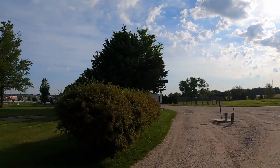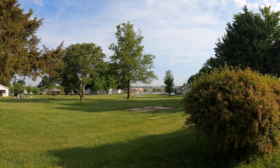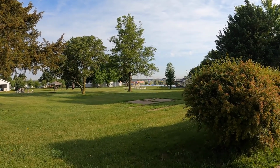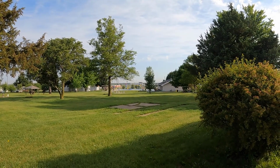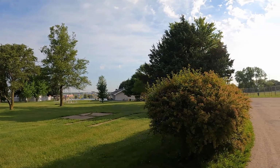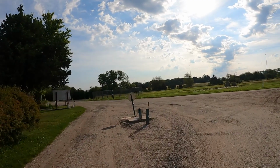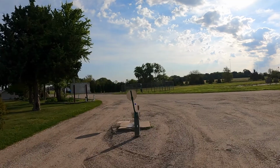It looks like they do have a pool in the distance over there, but it's closed. I think that's their only facilities here. That's where you go to check in. That house over there. And it looks like there's a dog park. Oh, here's the dump.